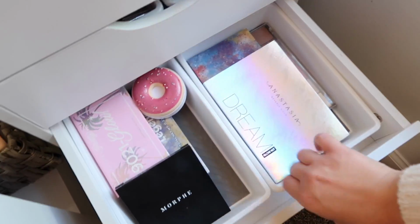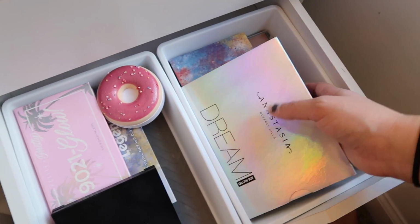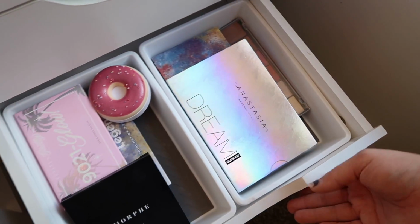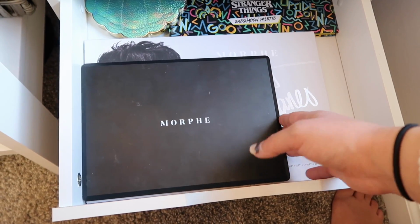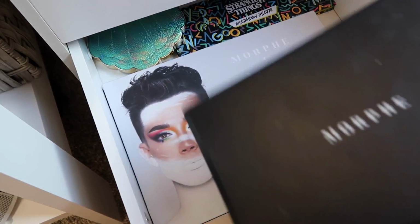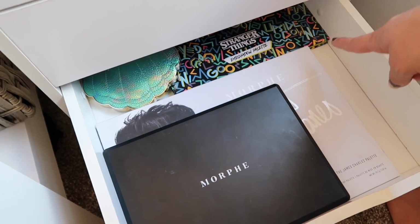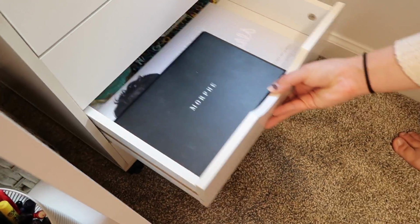And then this one holds eyeshadow palettes that will fit, and then this holds highlighters, and I kept this one of Briley's in here also just because it does have highlighters and it really didn't fit in any of the other bins. Down here, these are our big eyeshadow palettes that will not fit in a bin. So I have my Morphe, we have our James Charles, Stranger Things. It hasn't been open yet because I'm going to do a video, and I think Briley does too. Stranger Things, and then Tarte Mermaid palettes. So sad that got discontinued.